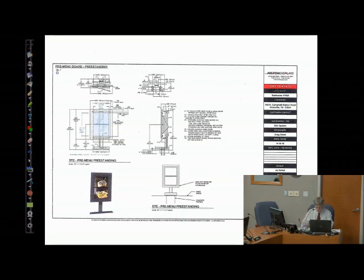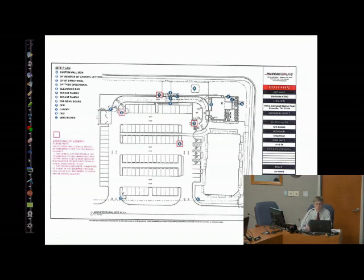So the first one that was just introduced is a pre-menu board for the Starbucks and the Farragut Gateway. It'll be located at Station H there on the map. So it'll be up there. Obviously, it's a pre-menu board, so it's near the main menu board and on the drive-through lane.